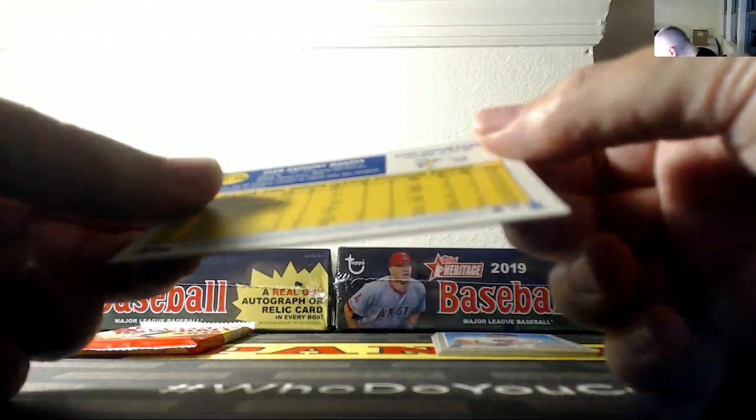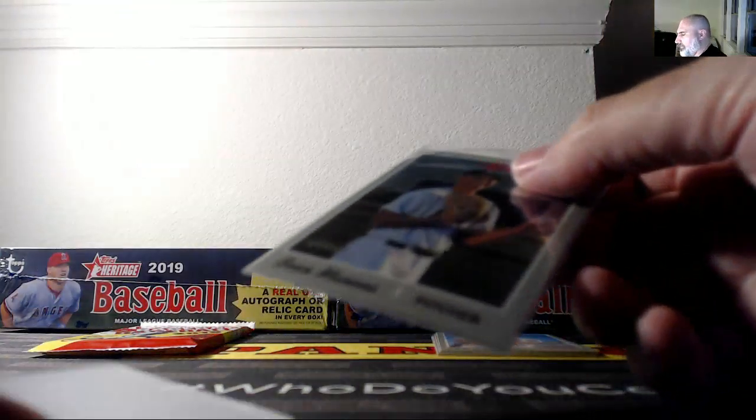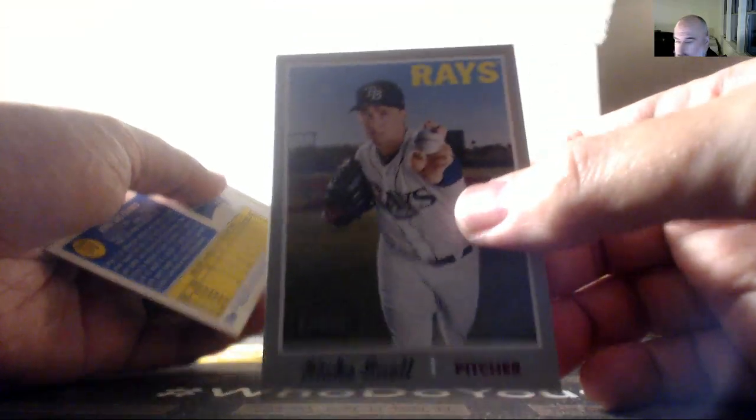And our Chrome is going to be Sean Manaea for the A's. This is going to be 321 of 999. Last pack, box number 10. Blake Snell, high number for the Rays. Card 411. That concludes box number 10. Two more to go.